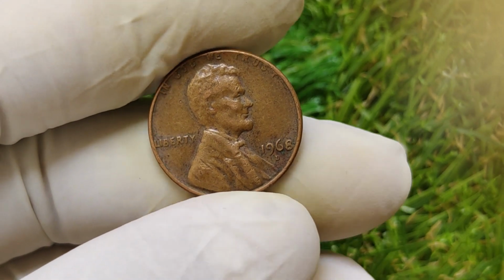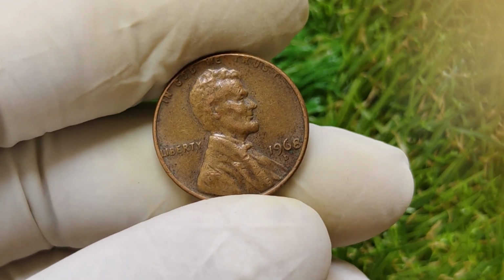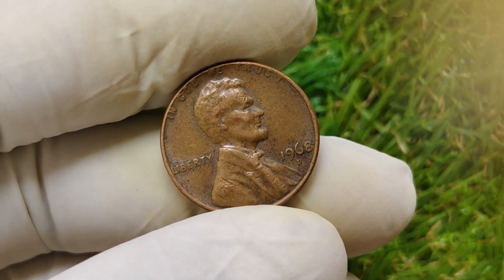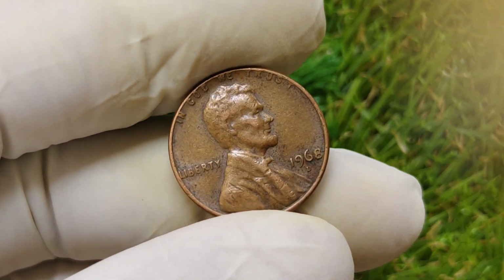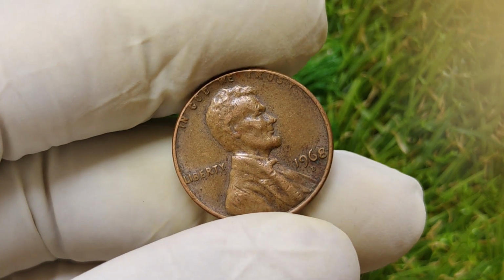Lincoln penny and how this seemingly ordinary coin could be worth way more than just 1 cent now. We all know that the Lincoln penny has been around since 1909, but the coin minted in Denver in 1968 has some secrets that not everyone knows about.